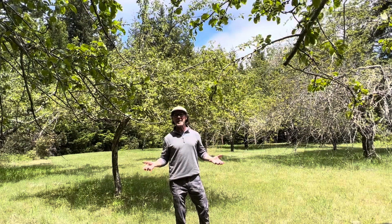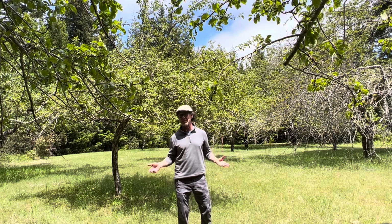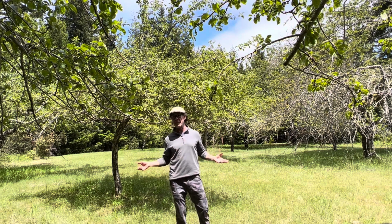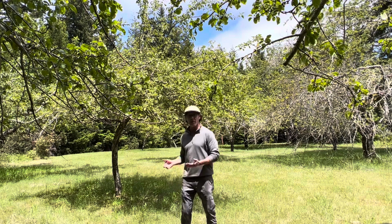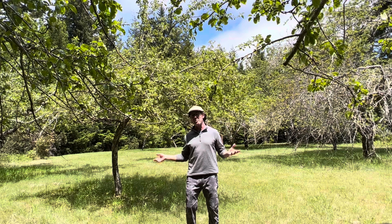Okay, so I'm standing in the orchard now. We were absolutely delighted to discover this property had an orchard that was planted back in the 1990s. Clearly the orchard has not been maintained for a long time, and we have no idea what these trees will bear.